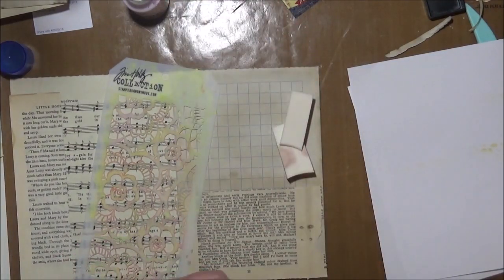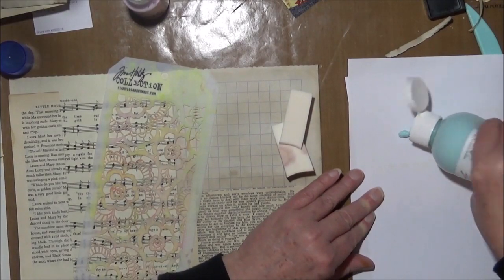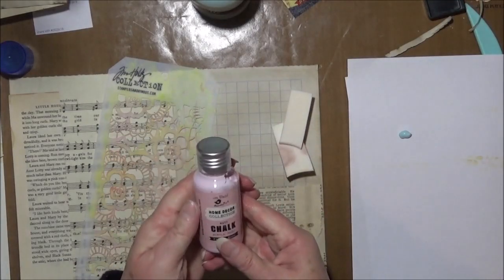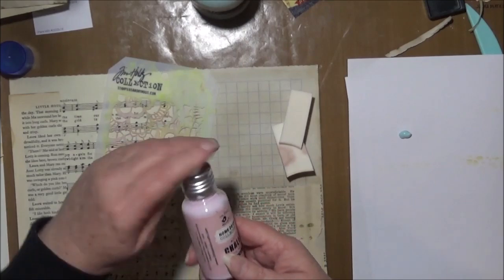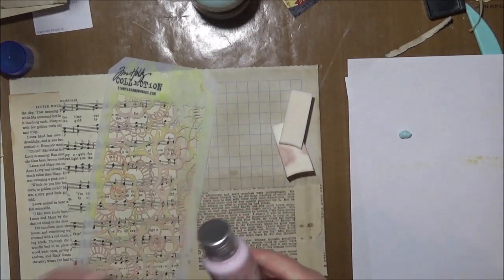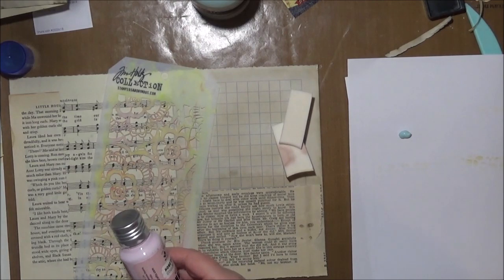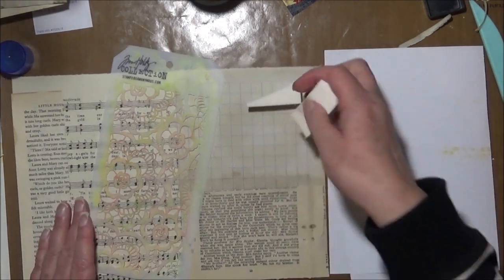Okay, now I'm going to do just a little bit of paint. These ones are very hard to open. It's a little birdie paint, but it's got like an aluminium-y type lid, and once the paint dries, oh my gosh. Alright, I think I'm going to have to go away and try and open it and come back. Won't be long. Okay, managed to do that.